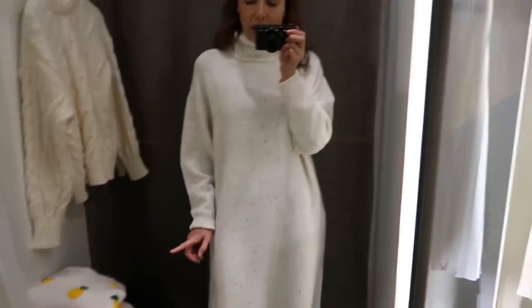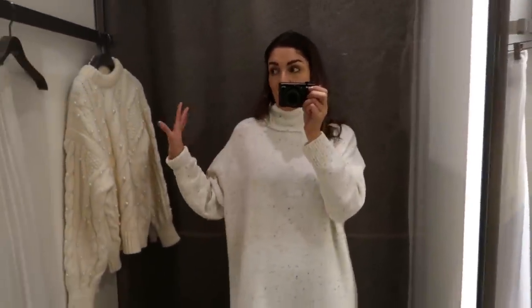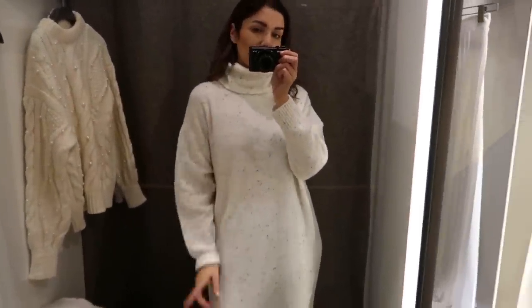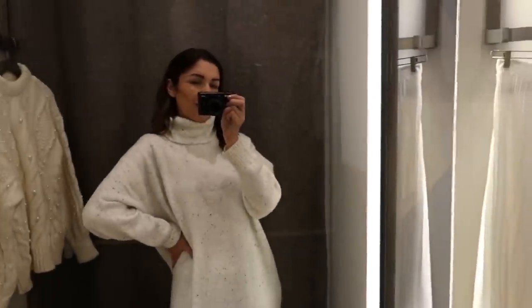Yeah. I have my coat on the floor. I know. So sorry. I just don't want to put the new clothes on the floor because that's annoying. That's why I fold them here nicely. Yeah, I'm a good citizen.